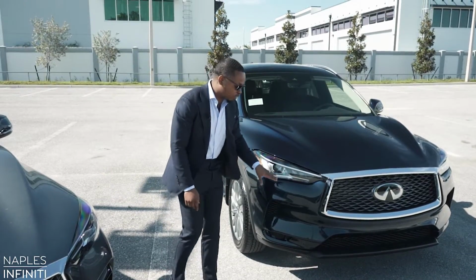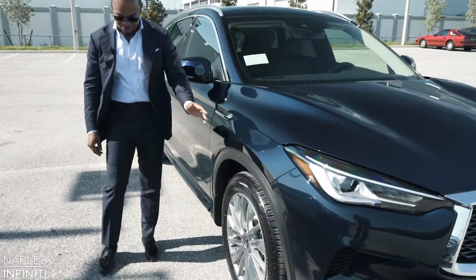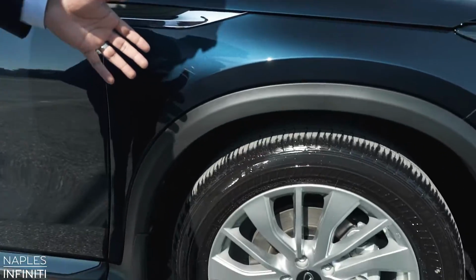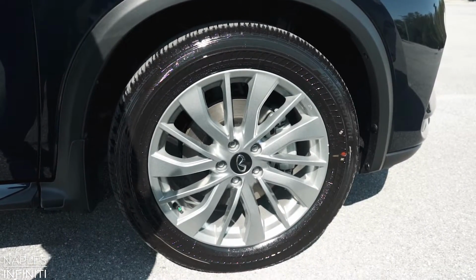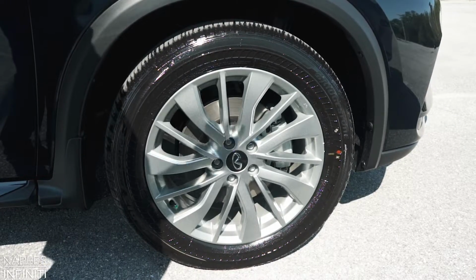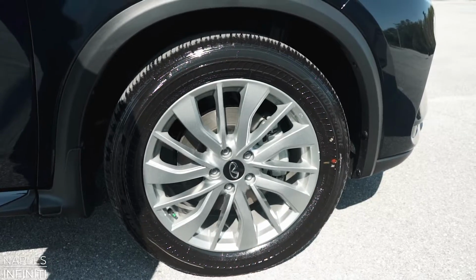QX55 versus QX50. This is a new wheel design for this year. This is also a 19-inch wheel. It's a little bit different than the wheel design that you get in the QX55. This is a brighter aluminum finish wheel. I think it's still a beautiful wheel design. A little bit more spokes than the QX55's design, but I still think it's really attractive.